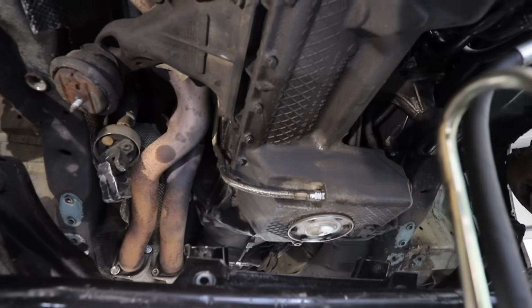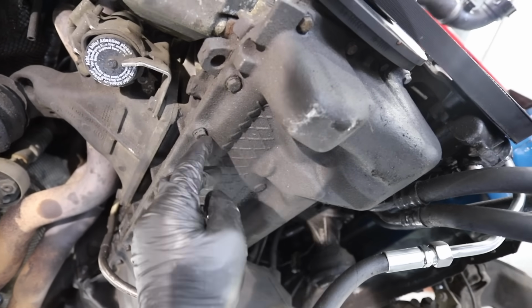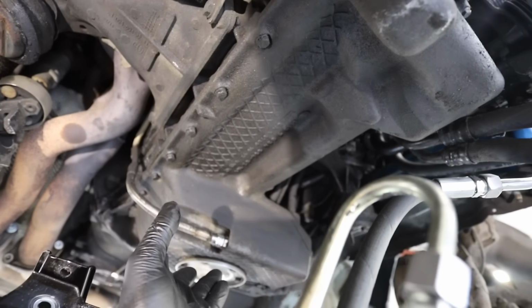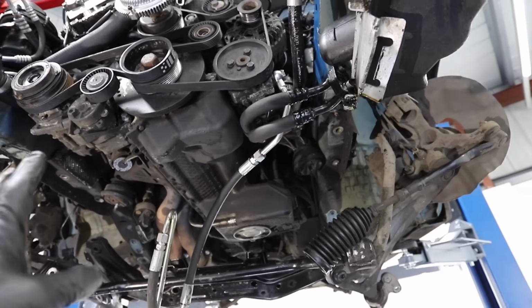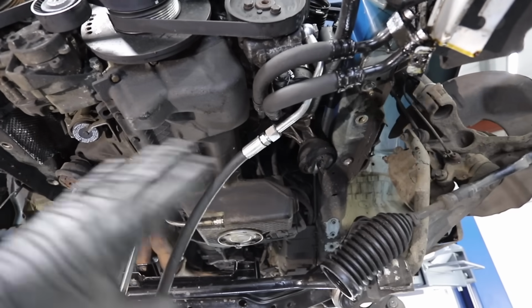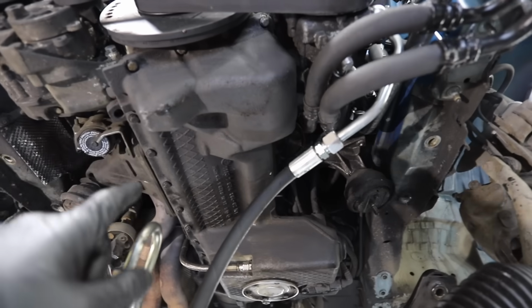Now the reason we've done this is so we can access the sump, which is here. It's a pretty big sump, but now we can access all the bolts because we need to drop this down, because then we can get to the big end bearings, which are apparently quite common to fail on this car. And they just fail for no reason. There's no sort of signs that they're going to fail. So we might as well drop them and check them whilst we're there. And also, we might actually get to fix something right now.